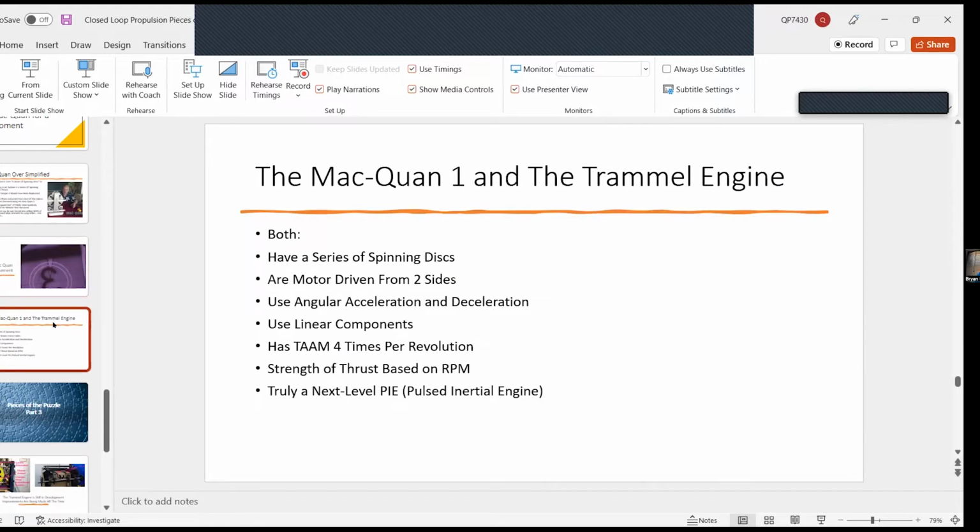So what the Mach 1 and the Trammell engine do have in common with one another: both have a series of spinning discs. Both are motor driven from two sides. They both use angular acceleration and deceleration. They use linear components. They both have TAM, 4 times per revolution. And the strength of the thrust is based on RPM. The faster it turns, the more thrust there is. With the Pi system, it always had to be tuned to the harmonic resonance of the chassis it was hooked to, and thus we could come up with the most efficient speed to run it.